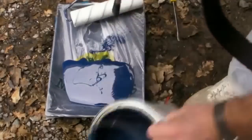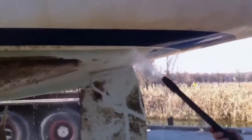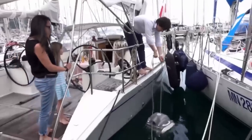Nowadays, many remedies are offered on the market. Most use toxic paint in order to slow down the proliferation process. Cleaning and painting is a very expensive process. Every year, millions of boat owners spend money and time to clean and paint the hull of their boats. Q-Crab is revolutionary. It solves the problem by acting on the effect and not on the cause. You can use it where you want, when you want, and without moving the boat.